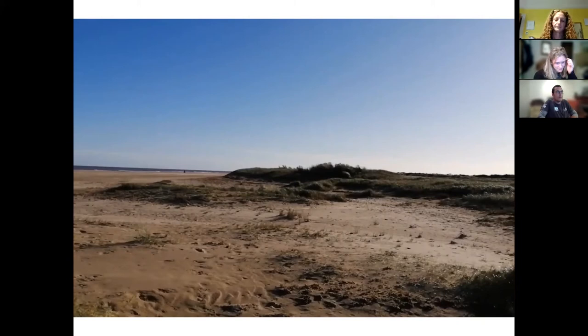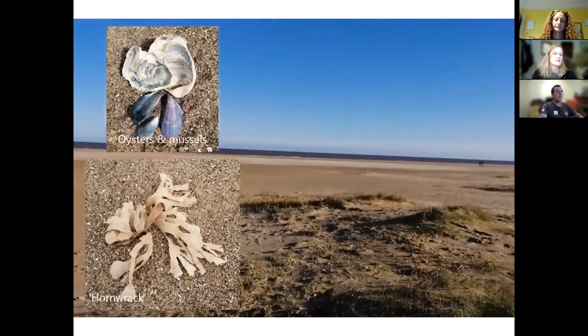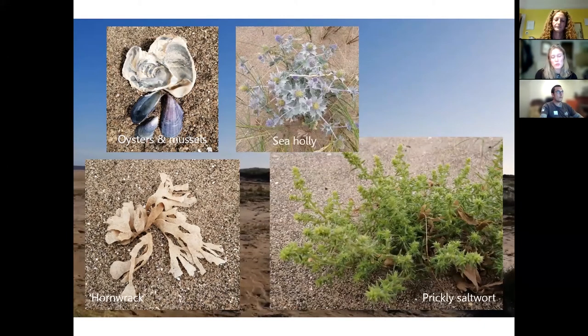So if this debris is biological, it will decompose, for instance shells, horn rack or other seaweed. These will decompose and release nutrients into the sand. They also help with water retention, and that creates the perfect conditions for these pioneer plants, for instance sea holly or prickly saltwort, that are specially adapted to withstand the harshest conditions. So these plants are amazing. They have to withstand really high salt levels, high winds, frequent flooding, low nutrients, and also lack of fresh water. So they're specially adapted, with spines or small waxy leaves to reduce water transpiration, all those kinds of things. As they grow, they trap more sand blown onto them, making the mounds larger.